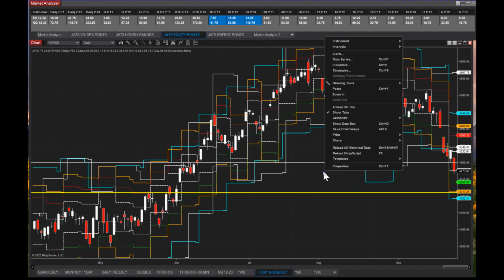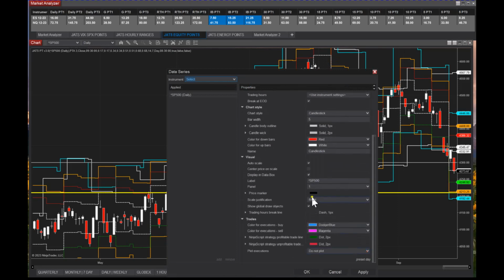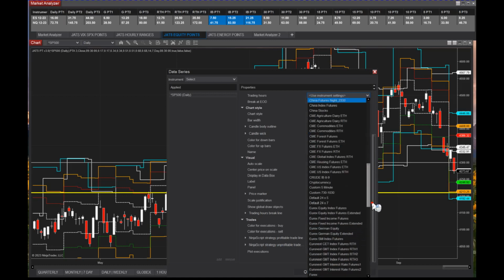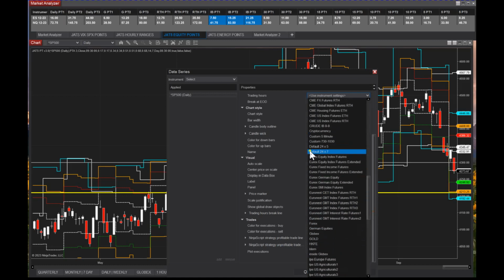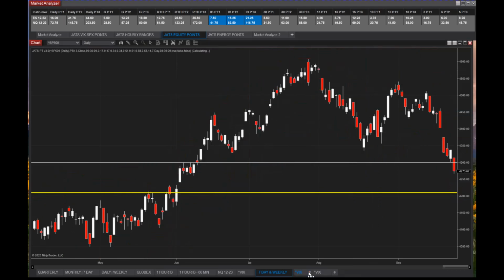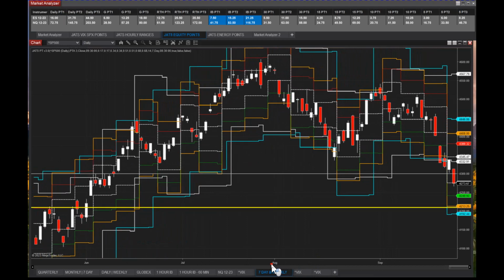Change my data series real quick. When you use the index, SPX or VIX, you want to use its default 24/7 data. Okay, just make sure I have the right data on here.